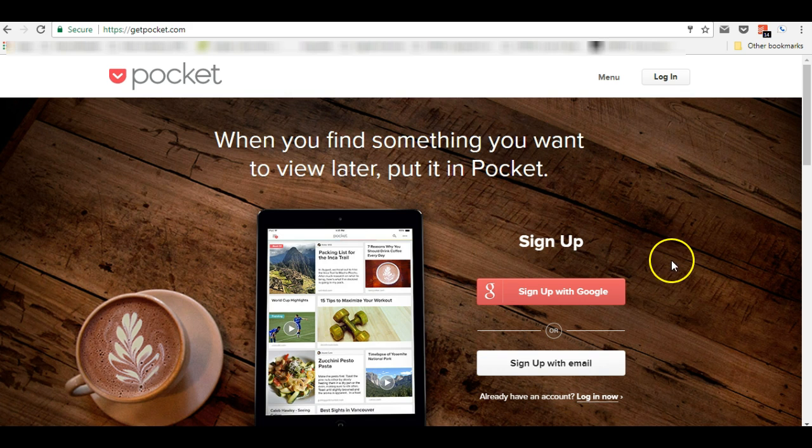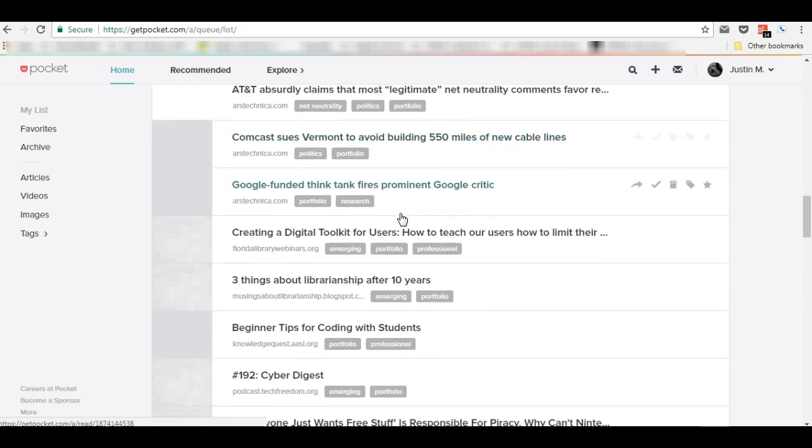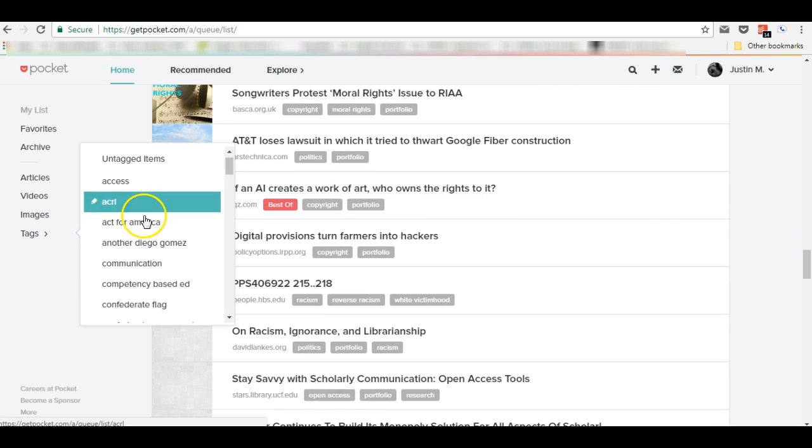You can see that you can sign up with Google or sign up with email. Now I already have an account, so I'm going to just log in. And you can see here are the websites that I've already saved. And you can see I've used tags to organize the different websites that I've saved over time. So over here on the left I can click on tags and I can see every tag I've ever used.